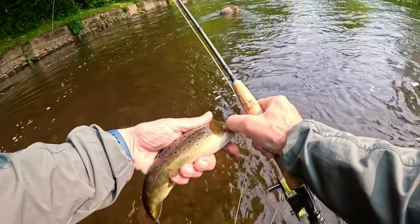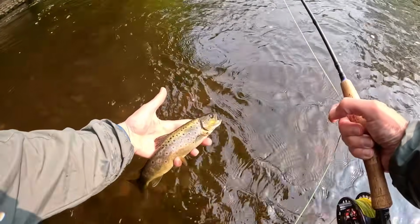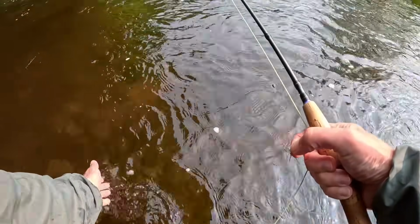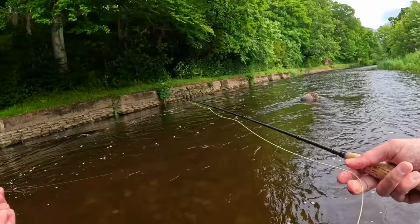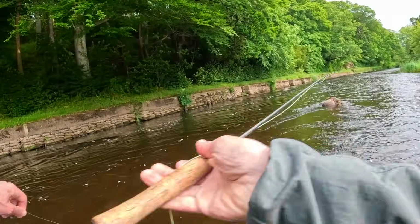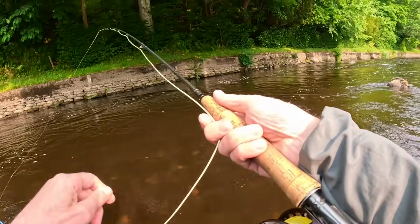Gosh, where's he hooked? There he is. Lovely trout. Really. Yeah, that was a nice wee trout.